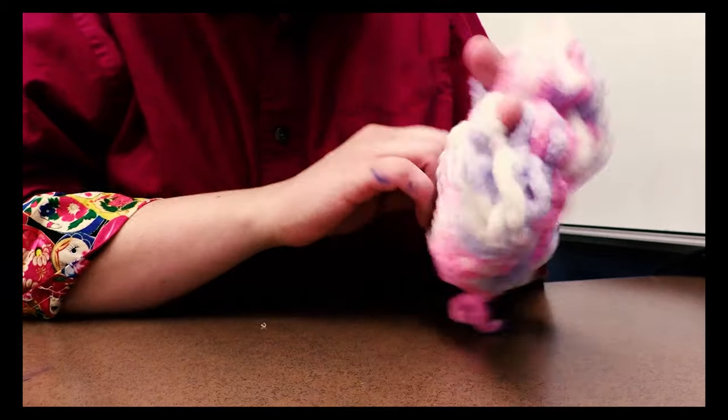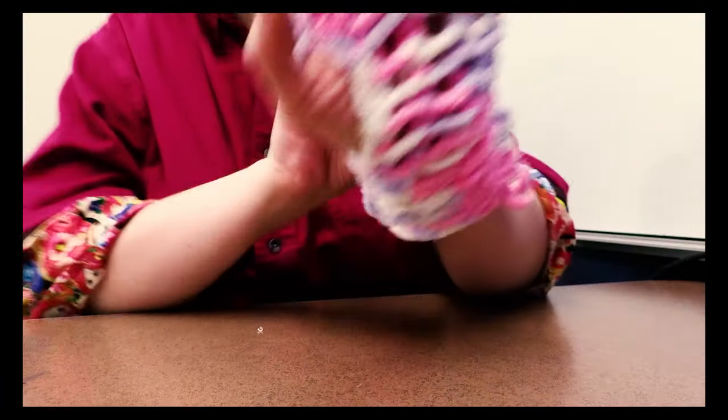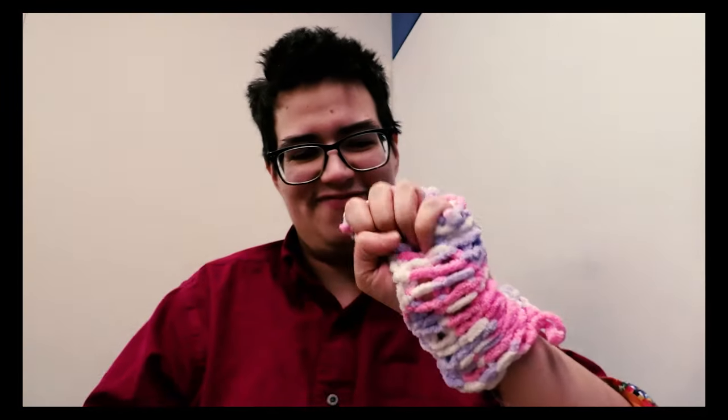I made this pair of fingerless gloves by sewing the two panels together. I'd love to see what you come up with.